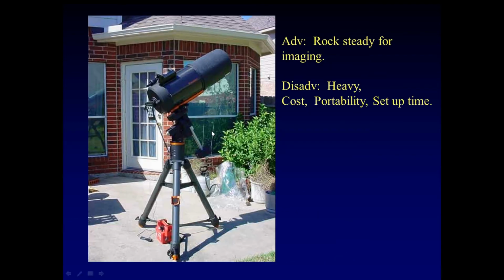Here's an example of one on a German equatorial mount. This is rock steady for imaging. Cost, portability, and setup time: it takes me about 20 to 25 minutes to fully assemble this thing and about another 15 to align it. So I'm looking at 35 to 40 minutes before I'm doing much with it. I will usually check the weather and make sure I've got 2 or 3 good clear days before I set this one up.